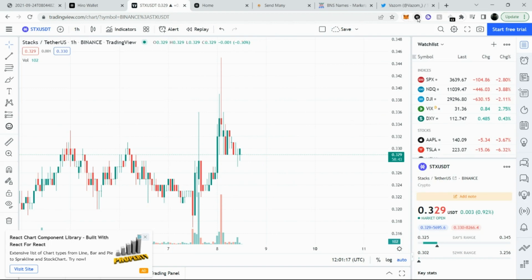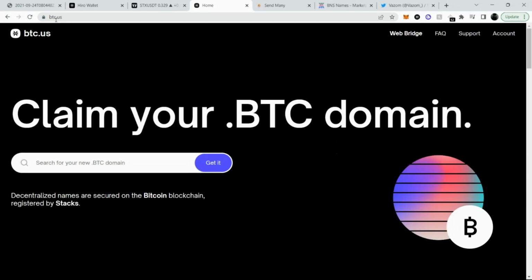So now that you've got your stacks in your wallet, say you've got 10 stacks in your wallet and you want to mint 5 Bitcoin domains, you're going to want to head over to this website, bitcoinbtc.us. And this is where you're actually going to claim your Bitcoin domain. One thing that is very important to note about Bitcoin domains, which are a bit different to Ethereum domains, is that you can only have one domain per account.